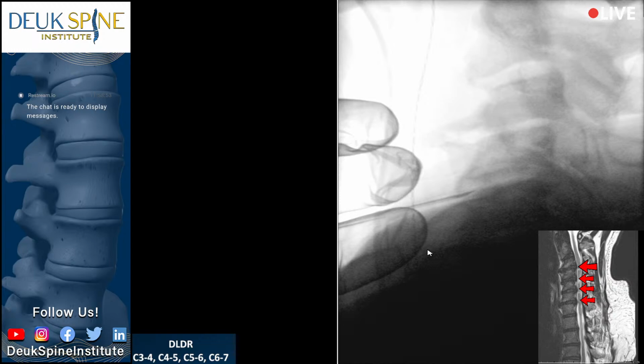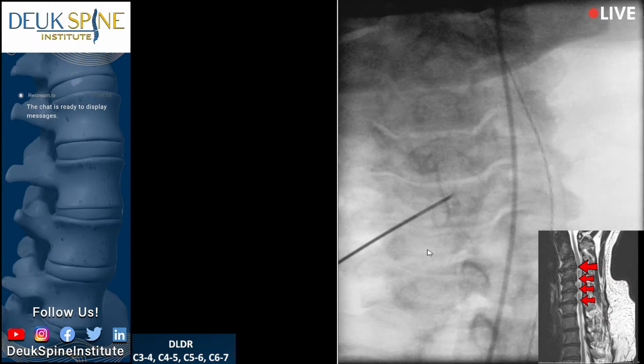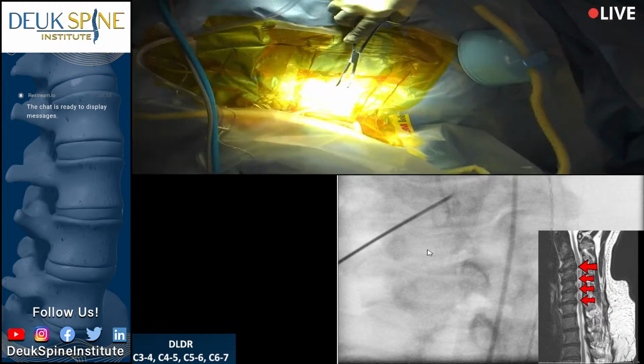The issue with him is he's got an incredibly short neck. That's in the middle. That looks good. Let's go to a lateral. I don't know if I can get all 4 discs, and I told the patient that ahead of time. He's got a massive neck.